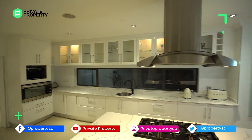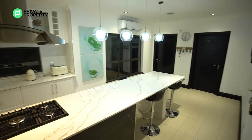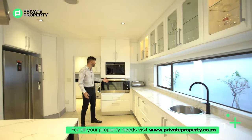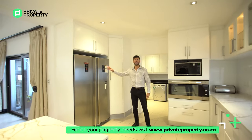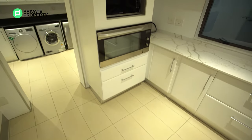Then on my left hand side, we've got glass paneled display cabinets if you'd like to display anything. And right over here, those cooking implements that I'd mentioned, your AEG oven as well as microwave, space here for a double volume fridge. Plenty of space in this kitchen, really it is. Plenty of space in this whole home.